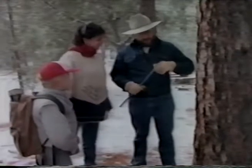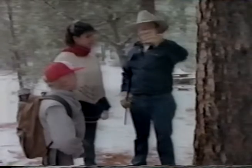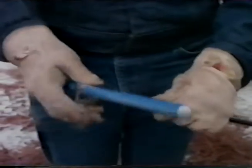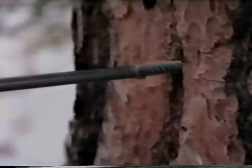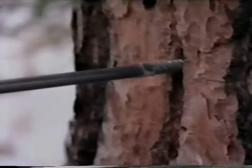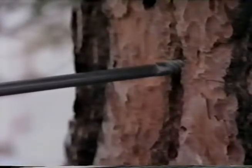Okay, first of all, I have to take out the extractor, which is that device. You can hold on to that. And then what we do is we take the bit out of the handle, which just fits right inside of it, and we put the bit back on the handle like so. And then we're ready to put it into the tree. Okay, so we just put the bit right against the tree like that, and we give it a little bit of pressure, and we start turning the handle.